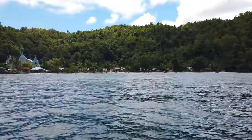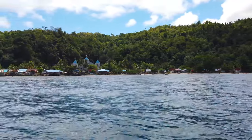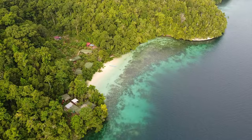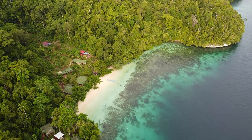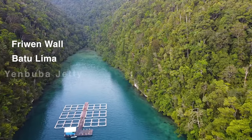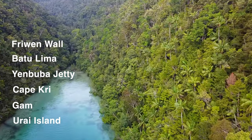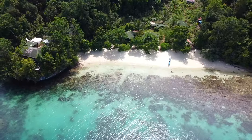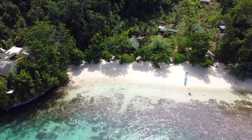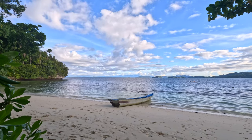We stayed in a totally secluded, nice beach lodge in the west of Waigeo. From there we explored the best snorkel and dive spots around, like Friwen Wall, Batu Lima, Yenbuba Jetty, Cape Cree, Gum and Urai Island. All of these spots are world class and pretty different in what you will see underwater. So be curious what awaits you in this video.